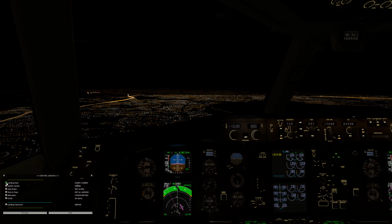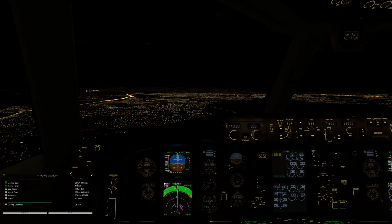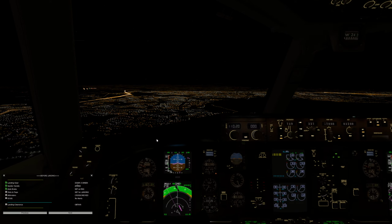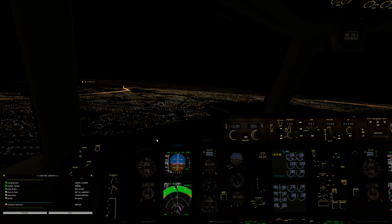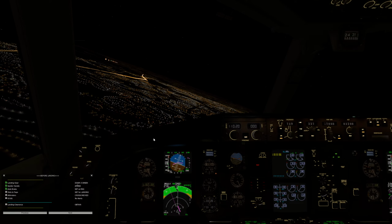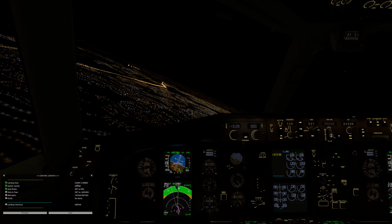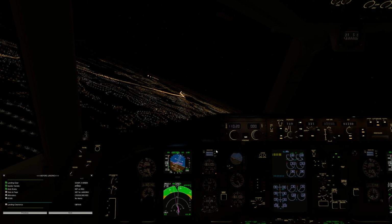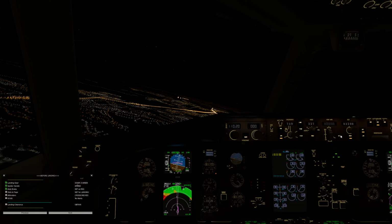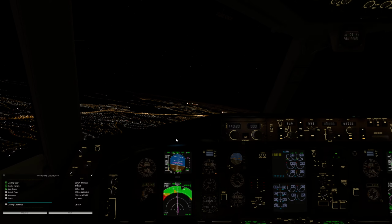Landing gear down. Spoiler handle is armed. Auto brakes are set. Sun Country 395, turn left heading 110. Waiting on flaps and slats. 110, Sun Country 395. All right, localizer capture coming in. Oh, no, we're good. Okay, let's go approach armed, waiting on the glide slope.